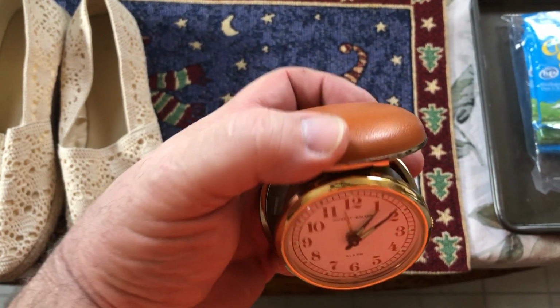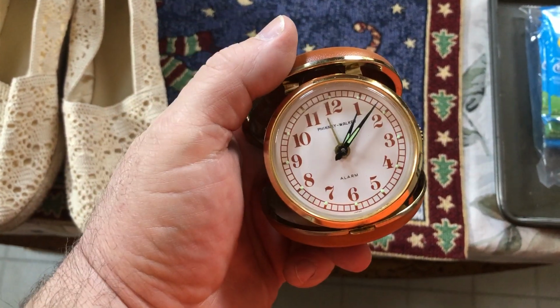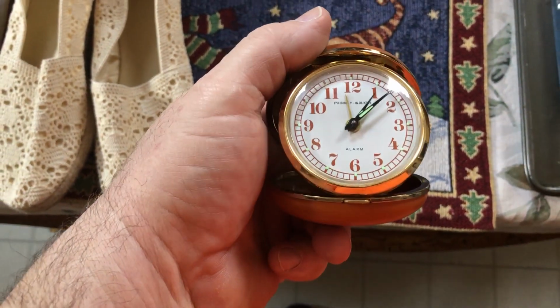Almost forgot this little guy. One of them little round travel clocks.